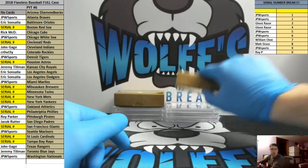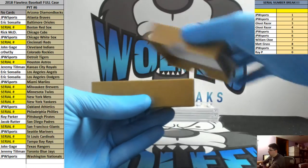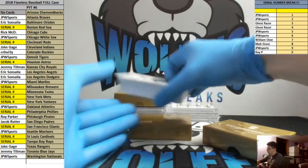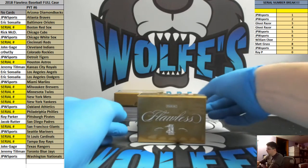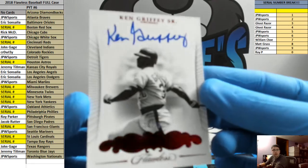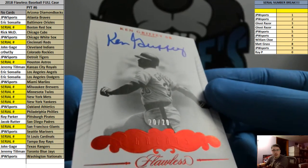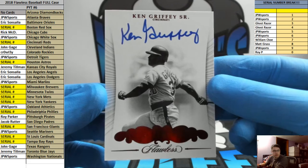All right, here we go. First up, 2018 Flawless Baseball, full case number 6. Wow. And this is why you buy the Reds in this one. Ken Griffey Sr., 20 out of 20 on card for the Cincinnati Reds. Reds is in the serial number 20 out of 20, zero spot. Ken Griffey Sr. on card.